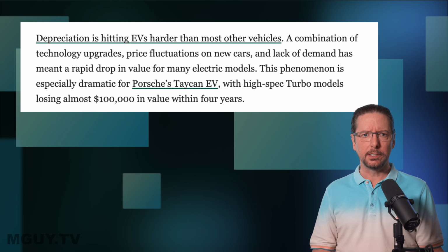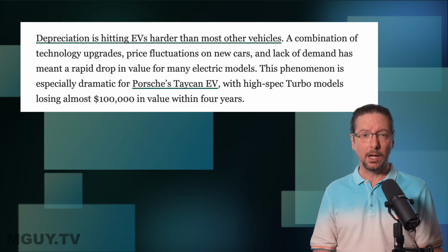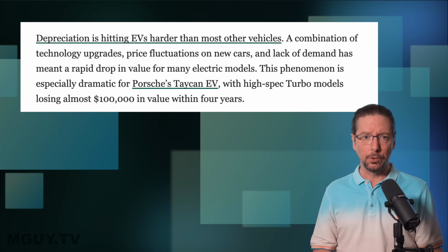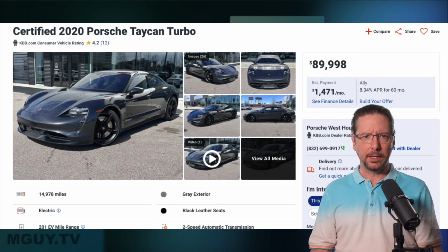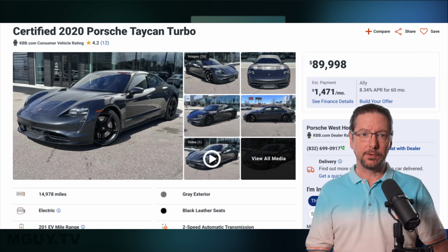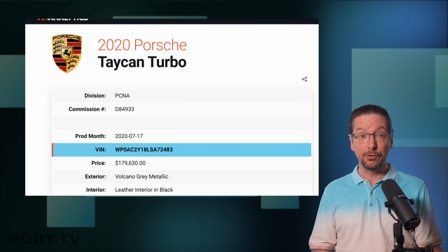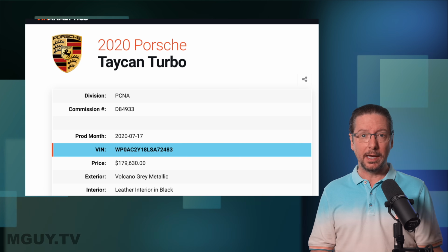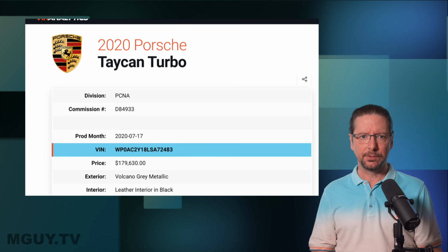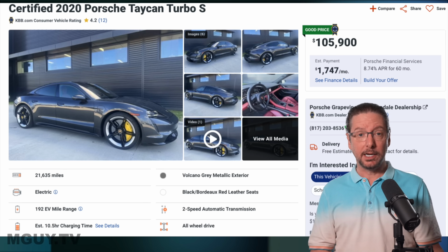This phenomenon is especially dramatic for Porsche's Taycan EV, with high-spec turbo models losing almost $100,000 in value within 4 years. Here we have a Porsche certified 2020 turbo with just under 15,000 miles and a current asking price of $89,998 and an original MSRP of $179,630. That's a drop of $89,632.